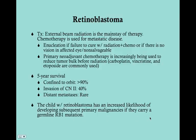There's genetic testing that can be done for all children who have retinoblastoma to determine whether or not it's a germline mutation, and that can be performed on family members to see if they carry it as well. And so genetic counseling is also something to include in the treatment of the child with retinoblastoma. But external beam radiation. So all the rest of this is just peripheral information.